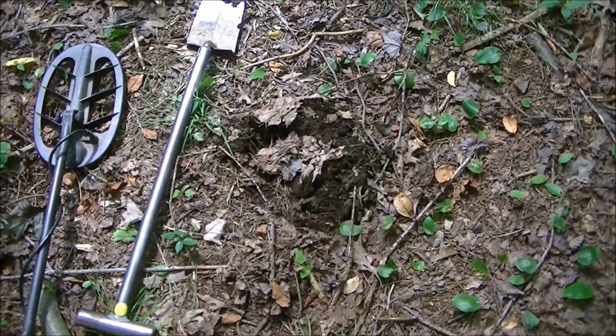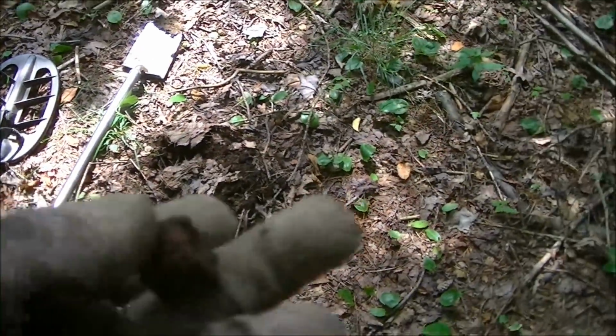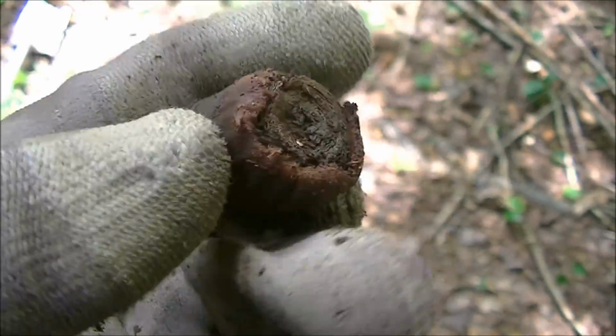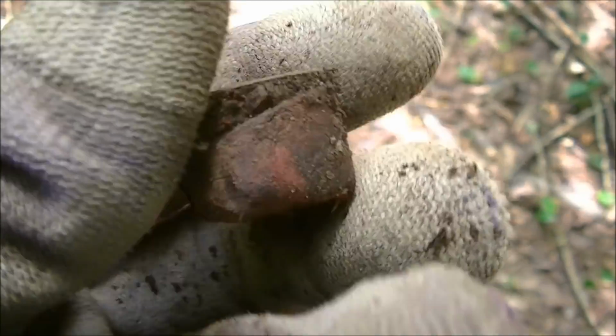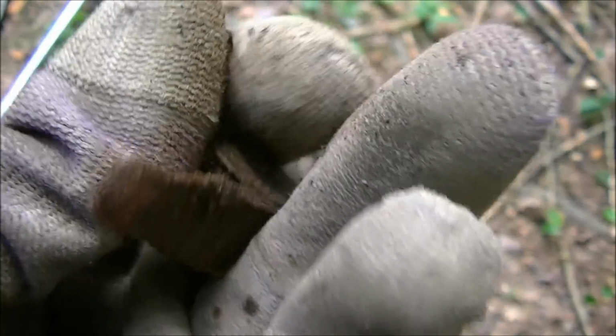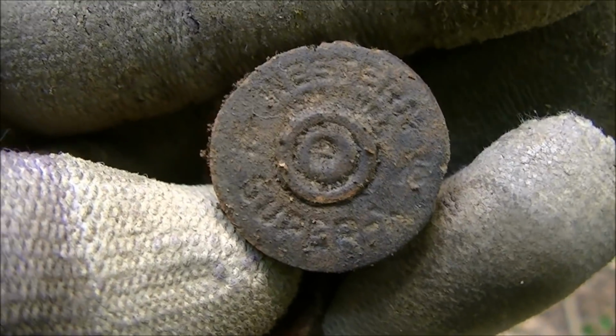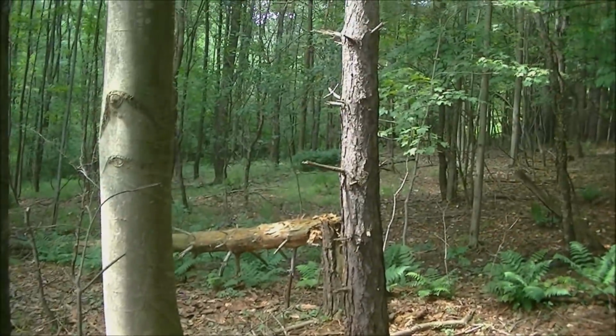Not much back here yet. Haven't even been able to isolate any iron patches, but got another shotgun head stamp there, and this one's really old. We got the paper cartridge mostly still intact there. Pretty remarkable. That's crazy. That one is a Super X. Gotta be something else back here.